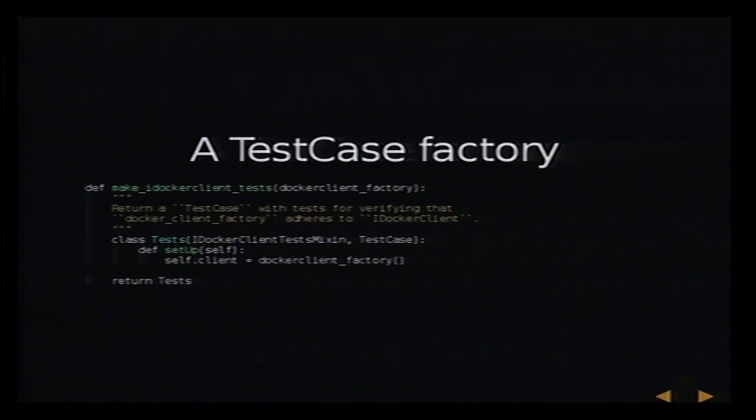So this is a function which takes a Docker client factory. And a Docker client factory could be a function, or it could just be a class, which, when instantiated, provides an implementation of the interface under test. Then we define a nested class called tests, where we mix in our set of common tests with the unit test case base class, and we define a setup method, which, because this is in a closure in a nested class, will set up the Docker client factory that was passed in when we call this test factory function. And then it returns this test case class, which has been built dynamically.